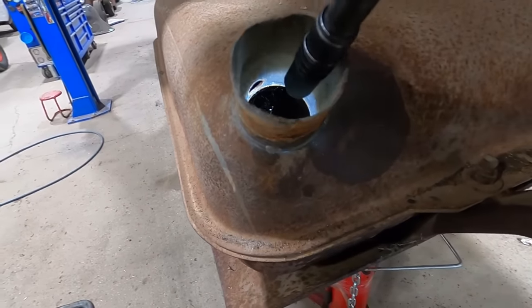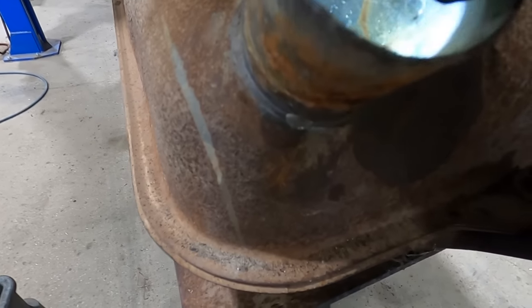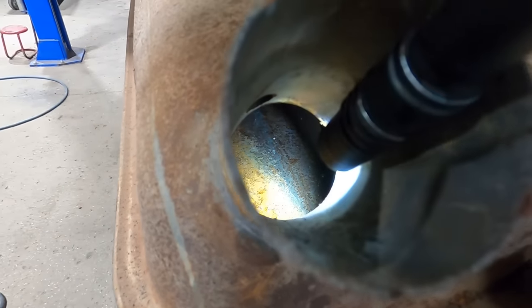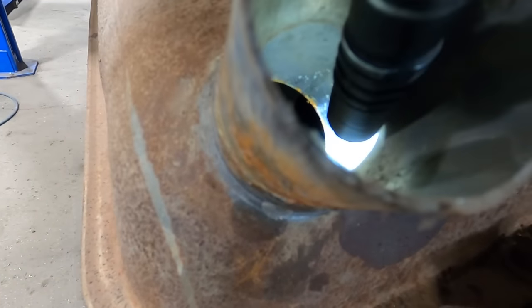So, go run this over the pressure washer. Try to knock all that crud loose. Maybe stick a magnet in there. It's really just over in this corner. Right there. You get over to the right, into the back, it looks pretty good.